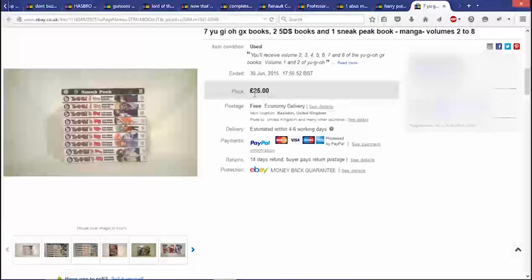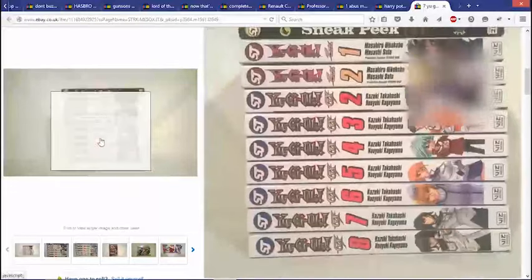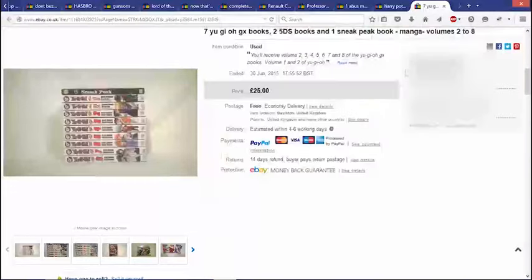I've opened them all up into a tab. I think this way is going to be a bit better so you can see the pictures properly. It's a lot less editing for me as well. I've only got to blur out my seller information to the right here.